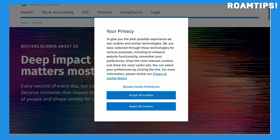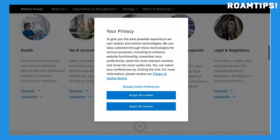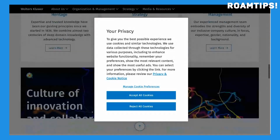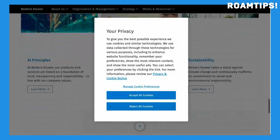They offer solutions designed to address specific challenges faced by tax and accounting professionals, such as managing increasing regulatory complexity, improving efficiency in a competitive market, and leveraging technology to enhance client service.